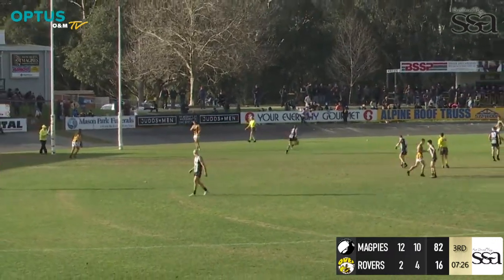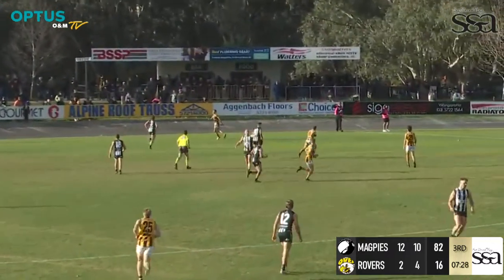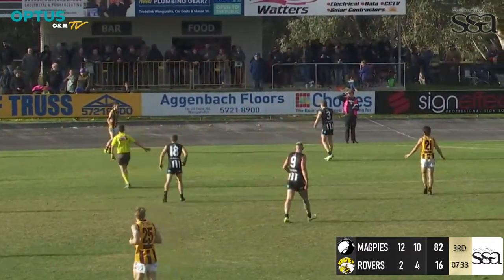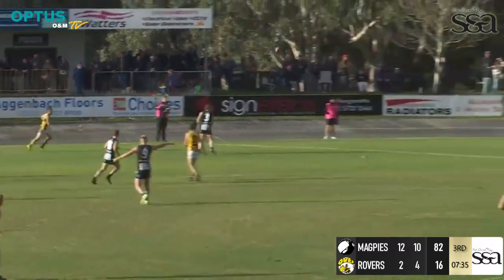What's the best comeback in the O&M? Oh, we've done games around about the 40, mid-40s. I remember that Raiders and Yarra final a few years back, probably about 6 years ago, and I reckon that was about 40 points at three-quarter time.